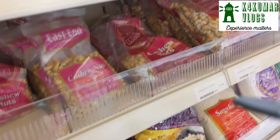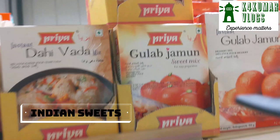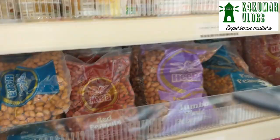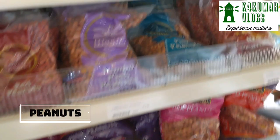And for anyone that likes to make their own Indian sweets, we've got the mix for gulab jamun, badam milk, badusha, upma, etc. We also have tinned gulab jamuns here from Haldiram, very high in demand. All sorts of peanuts here, red peanuts, pink peanuts, these are all 2 kgs. Then we've got the 500 grams.